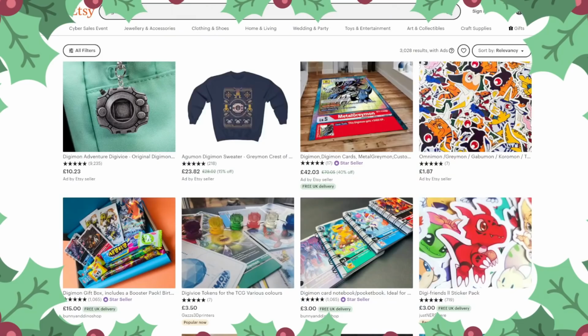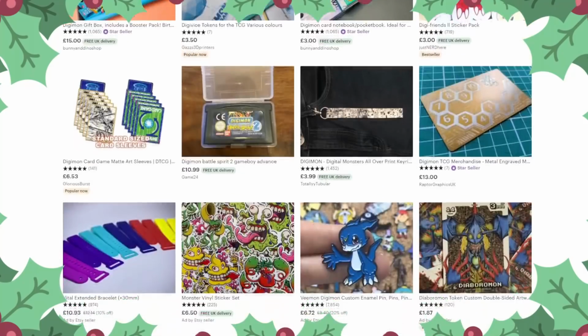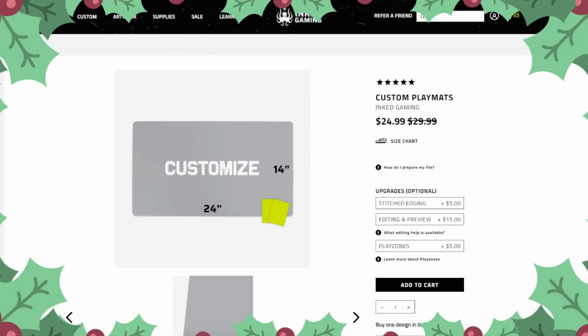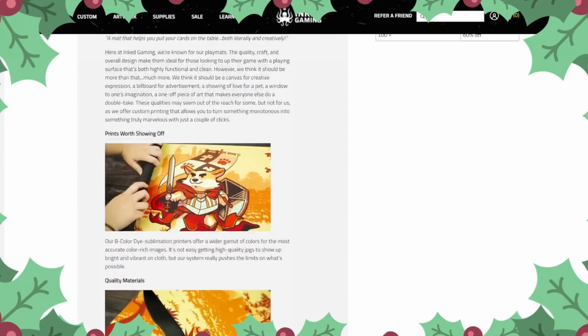And speaking of Digimon cards, why not support the fan community? Places like Etsy have tons of custom playmats, deck boxes, and much more fan-made stuff for all kinds of Digimon fans. I, for example, bought this blue card off Chinook Crafts. There's other sites too, and plenty of websites where you can get your own custom Digimon playmats printed.